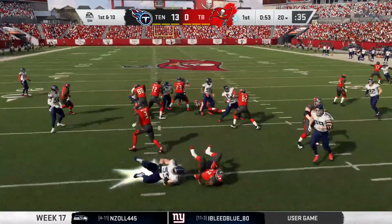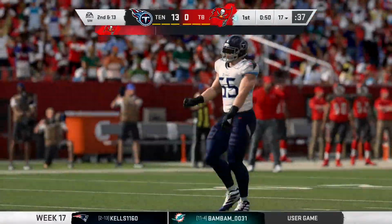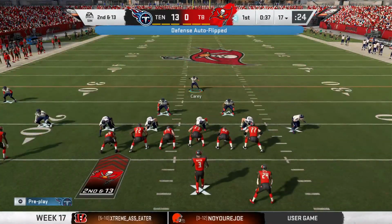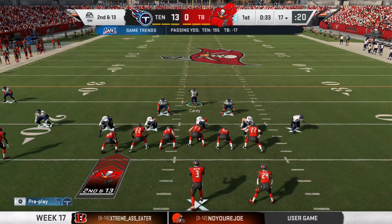They start on the ground with Nick Chubb. And forget about finding a lane. He barely had time to look up before he was planted in the backfield. That'll set him back with a loss of 3 on the play. And that'll make this a 2nd and 13.